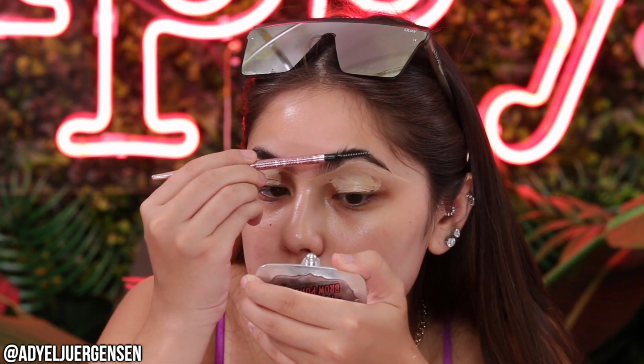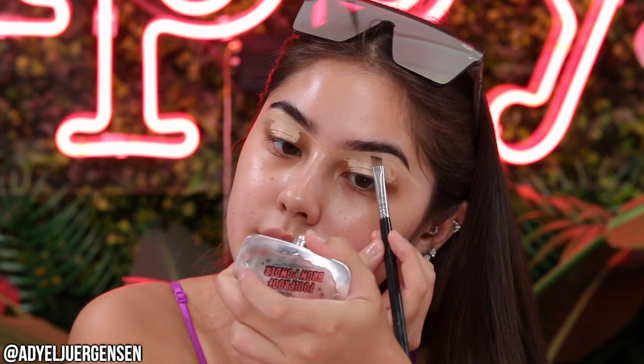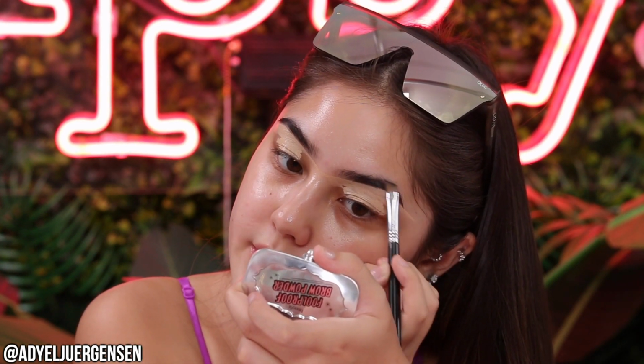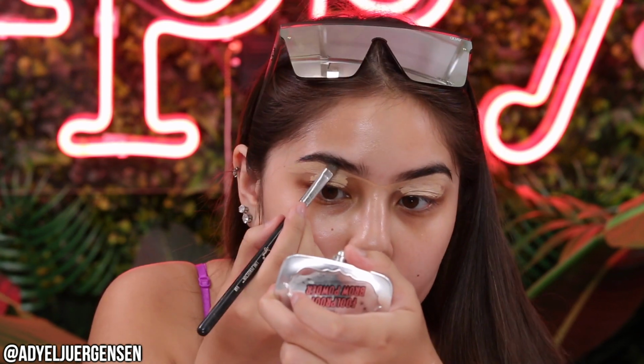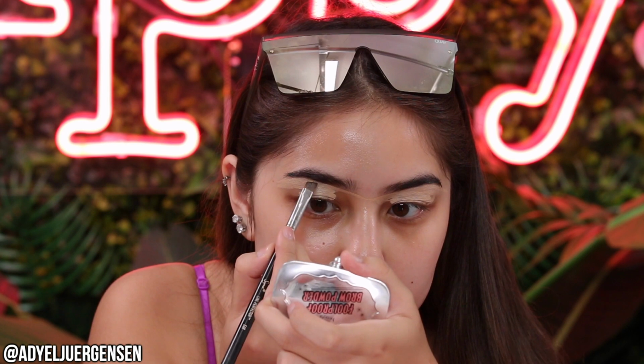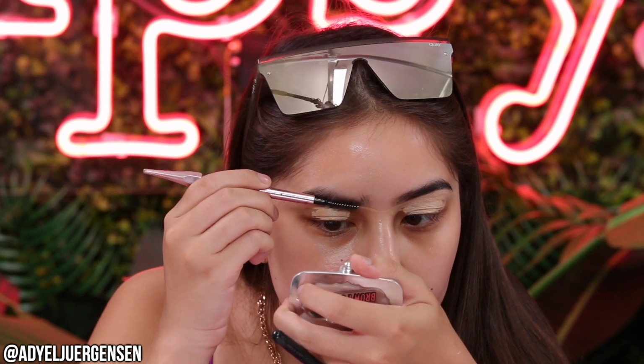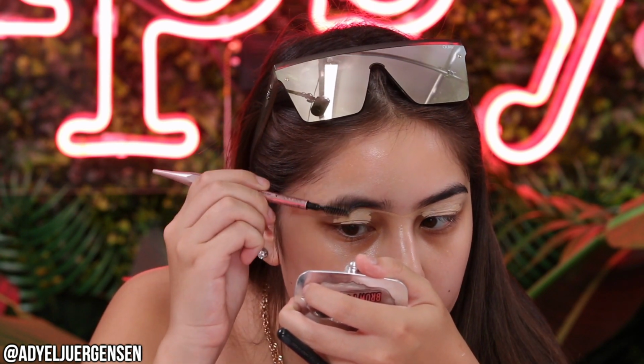So I'm getting started combing all of the brow hairs upwards, pushing them up, and I'm taking the Sigma Line Perfector brush in E68 and I'm dipping it into this foolproof brow powder and I'm gonna lightly fill in the bottom. I already have pretty full brows, so the bottom usually doesn't need anything, but I just like to slightly fill it in and I put nothing in the front of my brow at all. And then you want to push all the brow hairs completely downward. So I'm going to do it on this brow right now.